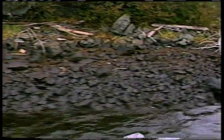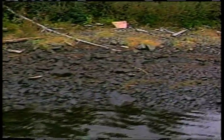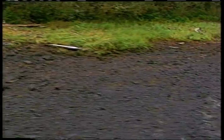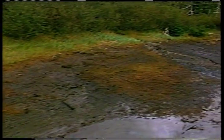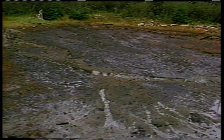Some of them will look clean when they're originally cleaned, and within a matter of a few weeks they'll look dirty again. I think there are a few examples, but very few, where you can go in and say, hey, this probably is going to be clean enough to allow normal organisms to repopulate it. But there aren't very many beach segments out there that are in that condition.